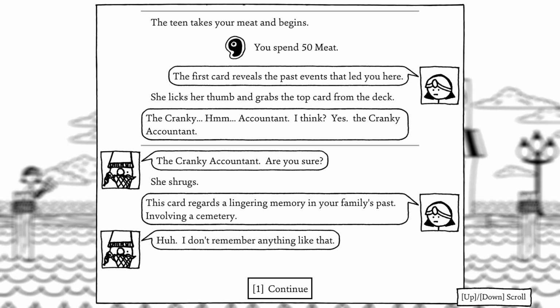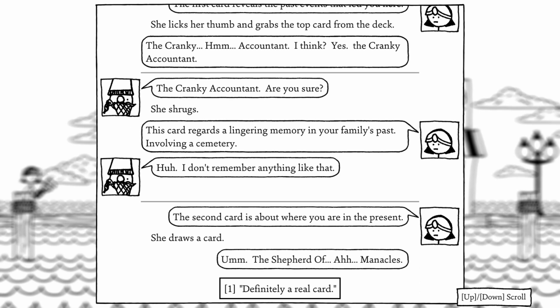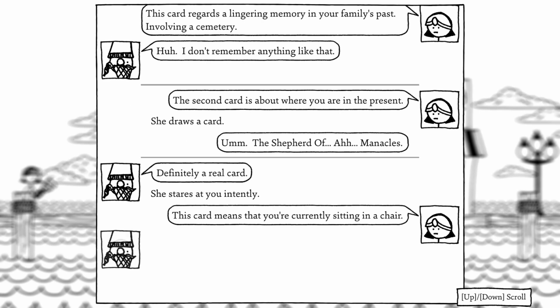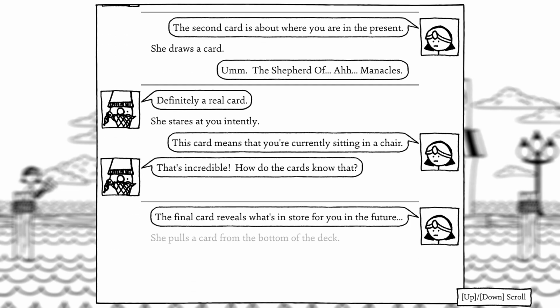She shrugs. This card regards a lingering memory in your family's past, involving a cemetery. I don't remember anything like that. The second card is about where you are in the present. She draws a card. The Shepherd of Manacles. Definitely a real card. She stares at you intently. This card means you're currently sitting in a chair. That's incredible. How do the cards know that?